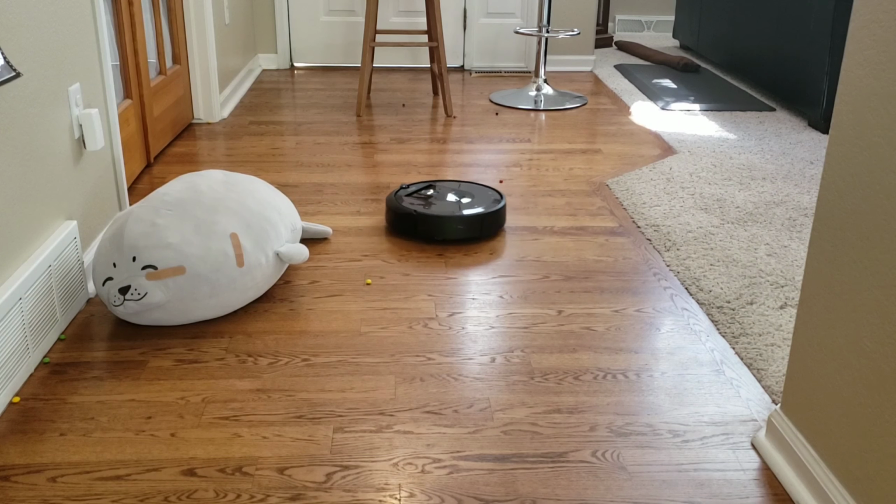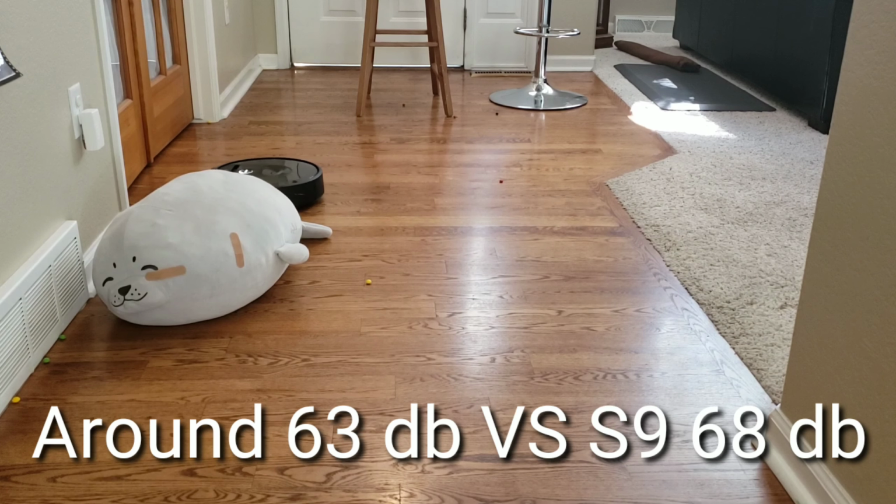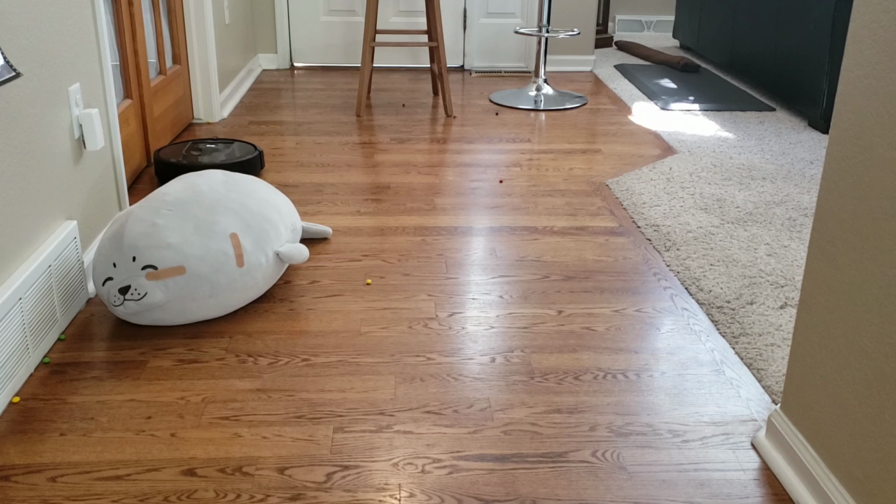The i7 is definitely quieter than the S9. What's unique about the S9 is it provides 3 power settings, whereas this robot, the i7, only has 1 power setting. It runs at 17 CFM, and you get close to 2 hours of battery life.